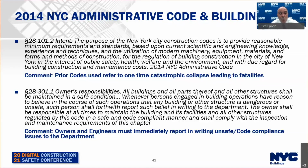Our participants today, owners and engineers, must immediately report unsafe conditions. That's not negotiable for us. We were lucky with one of those collapses, actually two of those collapses I showed you today, because we just happened to get a call in 2007 on the old law tenement in Harlem. We got a call from an engineer, an anonymous call, to say the building looked like it was going to collapse.